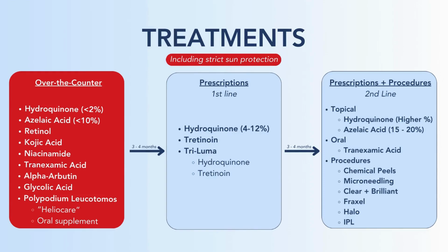So that, ladies and gentlemen, was melasma. In summary, use your sun protection, use over-the-counter products, and if you need to, see your beautiful dermatologist, who will usually prescribe hydroquinone or go on to procedures if you need it.